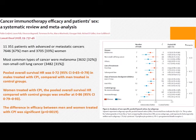So this was an interesting study that came out. It didn't say anything about bladder cancer, but this is what we call a hypothesis generating study. Really interesting, and I think a lot of us wanted to know more. Next study.